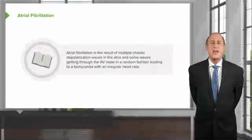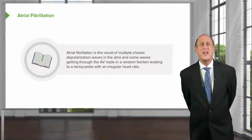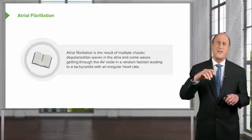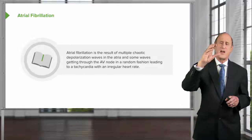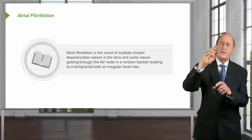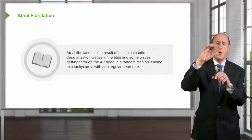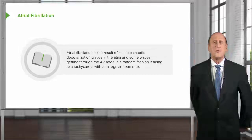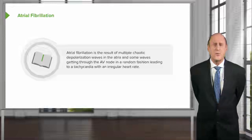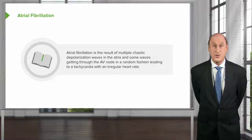Now, atrial fibrillation is not as organized. It's not a circus movement. In fact, it's chaotic atrial activity in the atria. I like to tell patients with my hand, so this is a supraventricular tachycardia. It's going very fast, and then periodically the ventricle goes. But what happens in atrial fibrillation is this. It's totally random and irregular, the number of beats that are getting through, so you have a completely irregular heart rhythm, as opposed to atrial flutter, which is regular, or supraventricular tachycardia, which is regular.